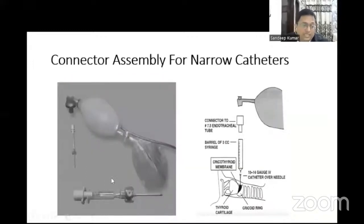And if you are using cannulas, say 18 gauge, 16, 14 gauge cannulas, you will face difficulty in connecting its hub with the oxygen devices or resuscitators. So there is a way by which you can connect the hubs of these narrow cannulas. You can use a 3 ml syringe, which can be easily connected to the hub of the needle or the catheter. The other end of this syringe can be connected to a 7.5 millimeter endotracheal tube connector, which can be easily connected to a compatible connector of the oxygen source, say an AMBU bag or any other oxygen devices. And this diagram is showing that the cricothyroidotomy has been performed with a 10 to 11 gauge IV catheter.